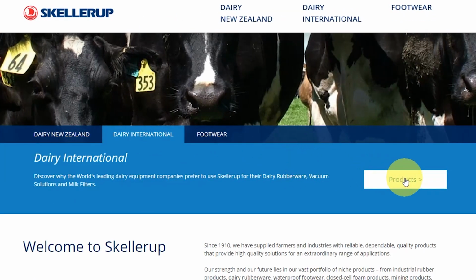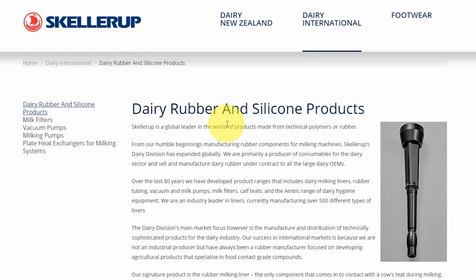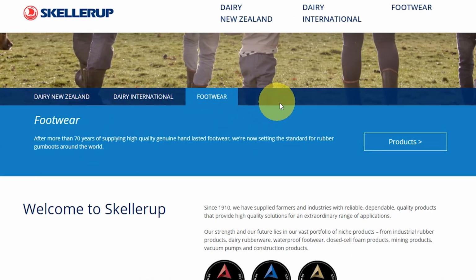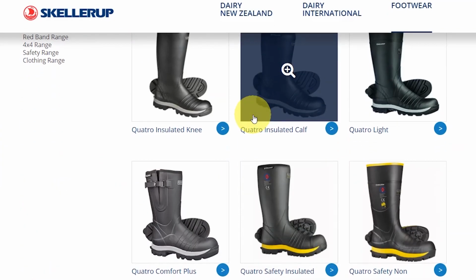And they also have an international section that also uses a lot of their products, which again is a very good sign. So they have international products. Okay, so they have rubber and silicone products for the international market. Again, a very good sign. And the third category is footwear. So they basically supply high quality footwear for farming and dairy use.